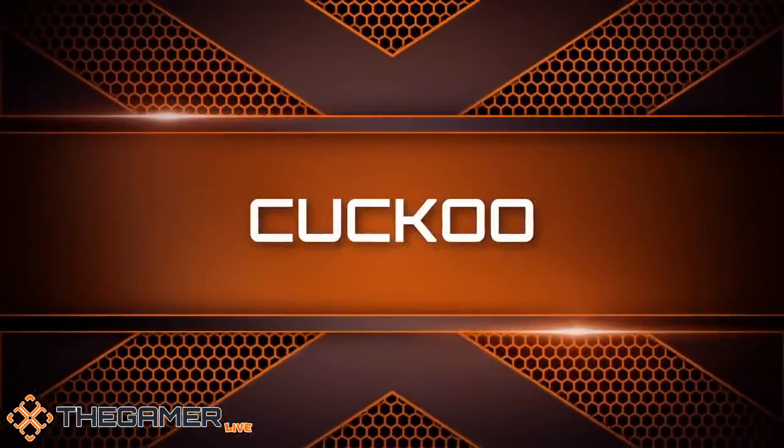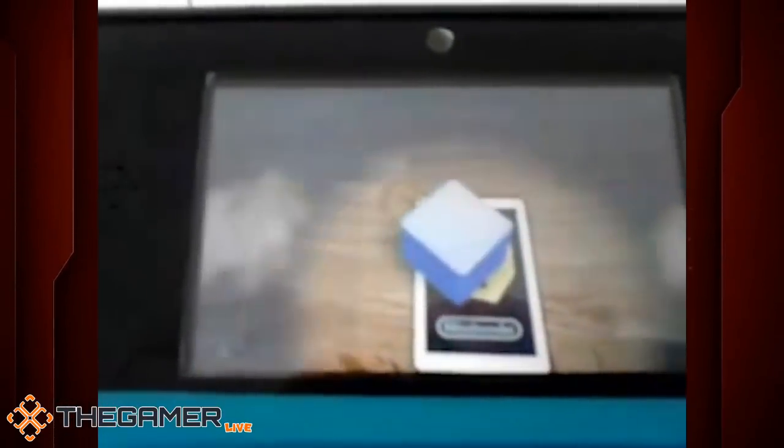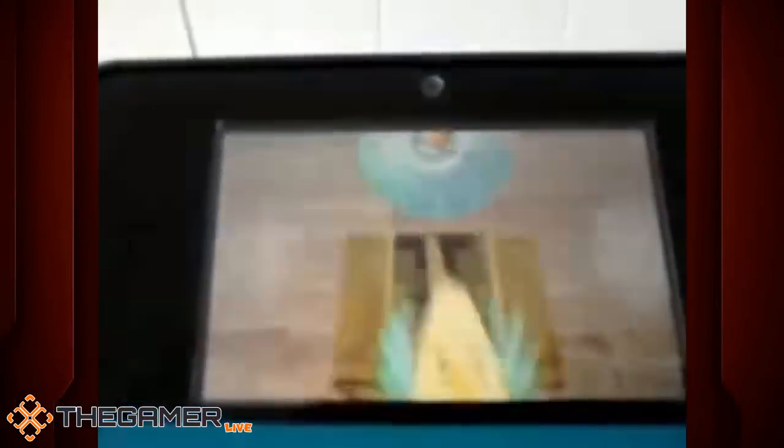Number 4. Cuckoo. Another strange addition to the AR games available in the 3DS is the clock game. Less of a game and more of an unnecessary feature, clock is, well, a clock. To be more specific, it's an augmented reality cuckoo clock that displays the time.